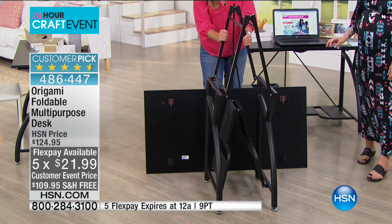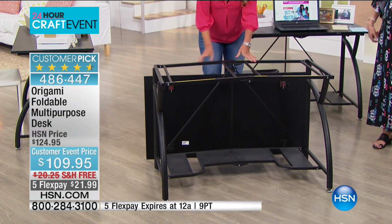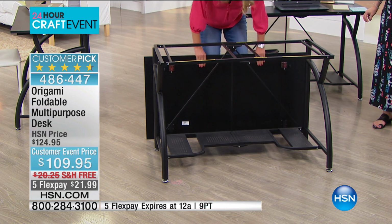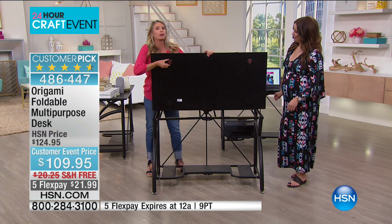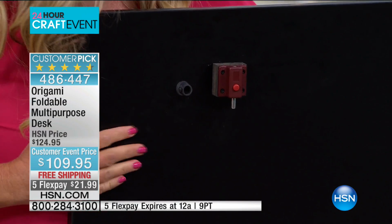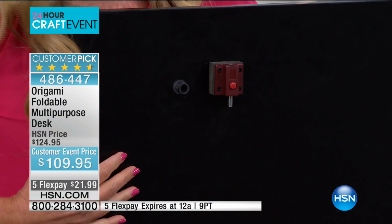And this is steel. So this is quality that you're getting with this. And again, it folds open. Here is our famous Origami clasp right here. That secures everything in place. And then you've got these latches. So again, right here, you push up, that locks it in place, and then you release, just like that. Very strong too, you can hear that. So that's the steel construction. That's going to hold it.